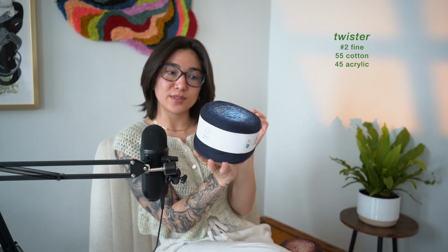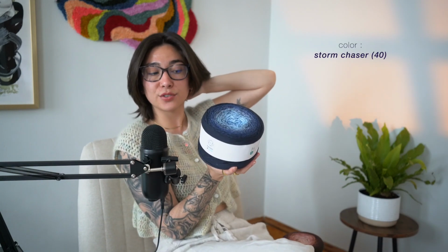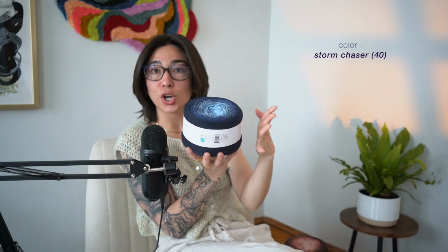Now the second option that I picked out for the ponchos is something that I'm also leaning a little bit more towards, and this is the Hobbii Twister. This is another gradient yarn. As you can see, it starts off very icy blue in the center, and then as you work your way out, it turns to navy blue. The Twister line is also labeled a number 2 fine weight. The Twister is also 55% cotton and 45% acrylic. Yeah, you're getting the lightweight fiber, you're getting something that's very breathable. As it is, the poncho, similar to the filet crochet, is already very open and meshy and airy. And the Twister cakes also come with 1,093 yards per cake. So you're getting a ton of yardage. That's some serious hankage there.